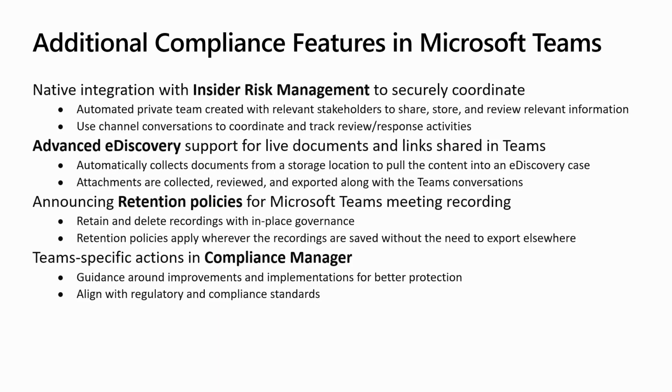Another area that's super exciting that we've made an announcement on is Microsoft Information Governance and Retention Policy supporting Microsoft Teams recordings. Teams recordings are a big thing right now. We know everyone's trying to record meetings to make sure that they're able to go back and share them out with folks that weren't able to attend. We want to make sure that we have those retention policies in place so no one can delete a Teams recording or pretend it didn't exist.